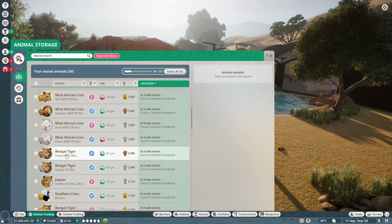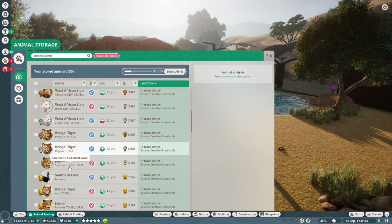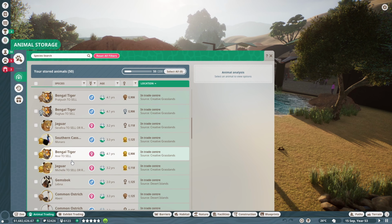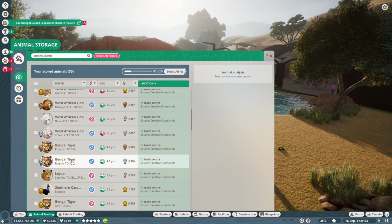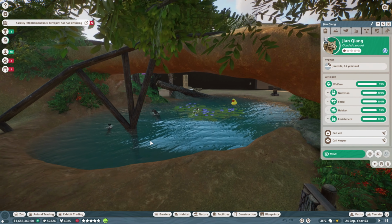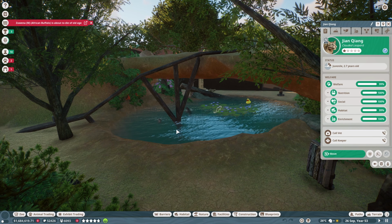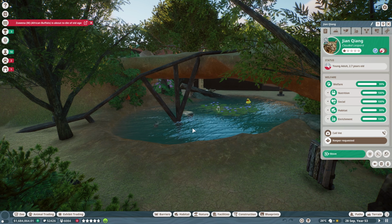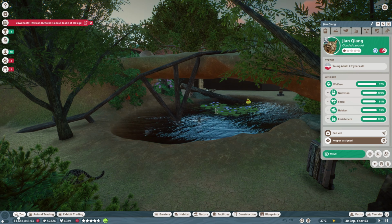We also had our Bengal tigers age up, so we had to put them in the trade center. Jaguars, we already did. We had a southern cassowary grow up. And I think that is it for now. So we've got lots, and we're going to have the clouded leopard starting as well. This is the problem with some of the animals: because they have cubs or multiple babies, multiple births, now we've got the African buffalo dying. They either all age up at the same time or all die at the same time.